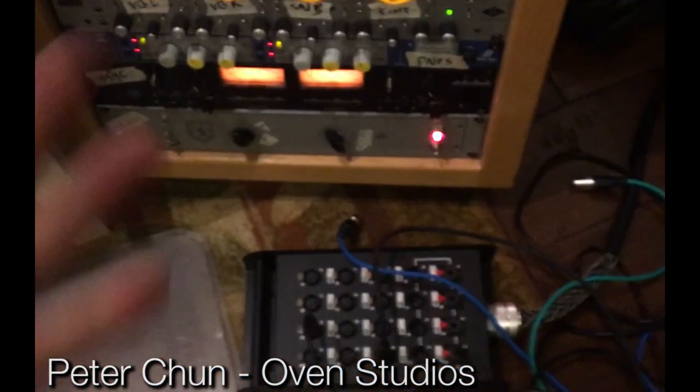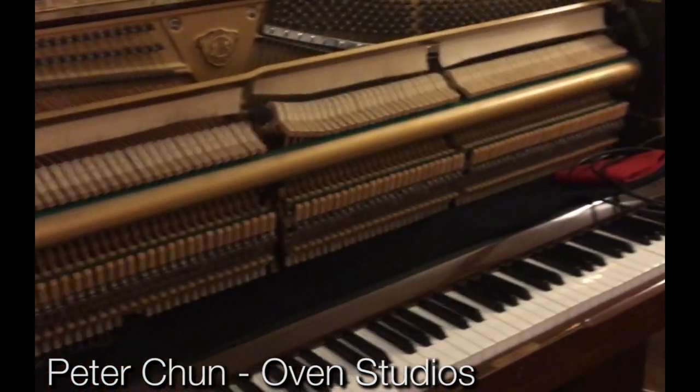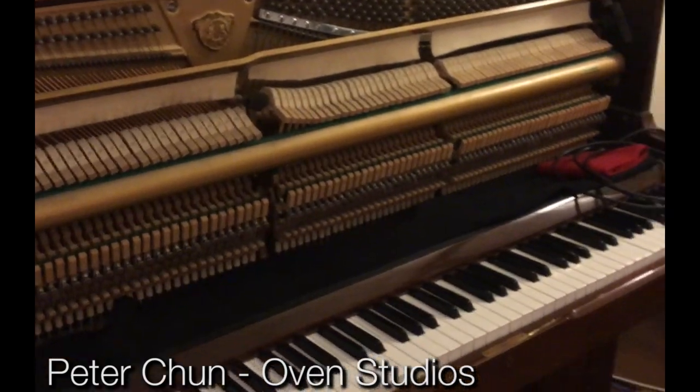Basically, it's wrapped up, but it's a 50-foot snake, and I usually bring this out into the live room when we track drums and stuff. Not live room, my living room, which is the live room. And I got a couple mics in here. I got a piano. This is my mom's 30-year-old German piano that she got when she was a kid.